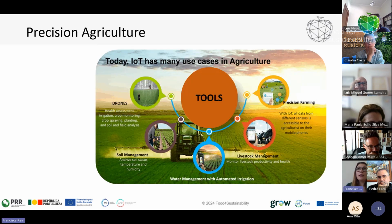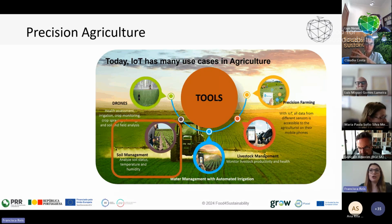So this precision farming can be very useful for the farmers on their phones, tablets, or even computers. But it's important also to use tools like the drones I mentioned before, for health assessment, irrigation, crop monitoring, crop spraying, planting, and some field analysis, but also for water management with, for instance, automatic irrigation, and livestock management to measure productivity and health. And last but not least, soil management using, for instance, analysis of soil status, temperature, and humidity.